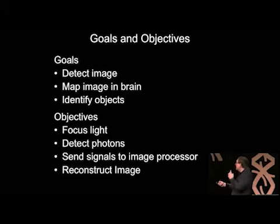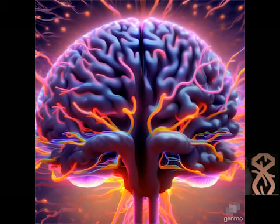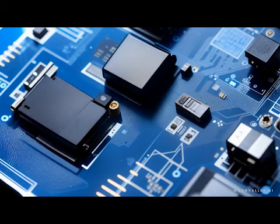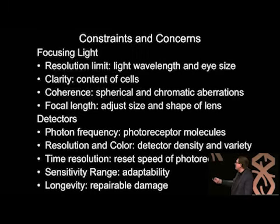Well, first of all, you recognize that your system is going to have specific goals. The goals will be you have to detect the image, you have to map the image in the brain, you have to identify the object. So these are the goals of what our visual system will have to do. Well, that means there's certain objectives. You focus the light, you detect photons, you send signals to an image processor, and then you reconstruct the image. So we can expect to find each of these in our visual system.